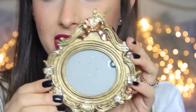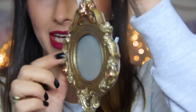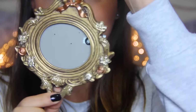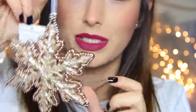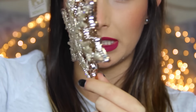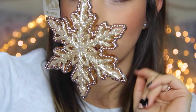Oh, then this one was one of the expensive ones as well. It was $2.50 as well. But it's actually a photo frame that you can print a picture and put here. Then this one is another one of the pretty ones. It's hollow in the middle, as you can see, and it has like the goldeny, it's like a snowflake.